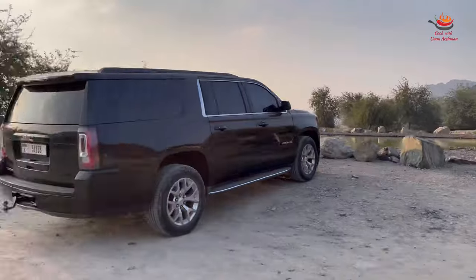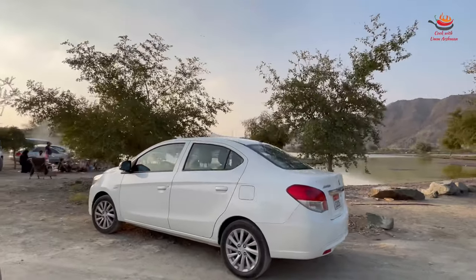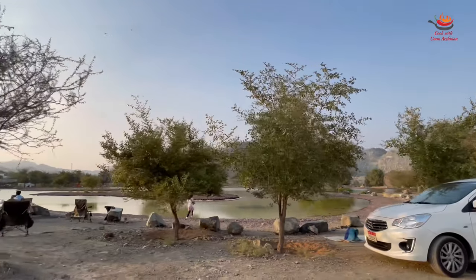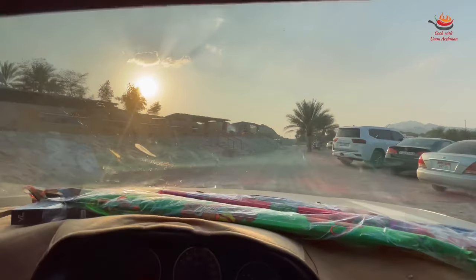So finally, we have arrived at Suhaila Lake and the scenery is absolutely stunning. The peaceful waters surrounded by mountains create the perfect backdrop for our camping adventure. I can't wait to set up camp and enjoy the serenity of this beautiful place. So let's get started.